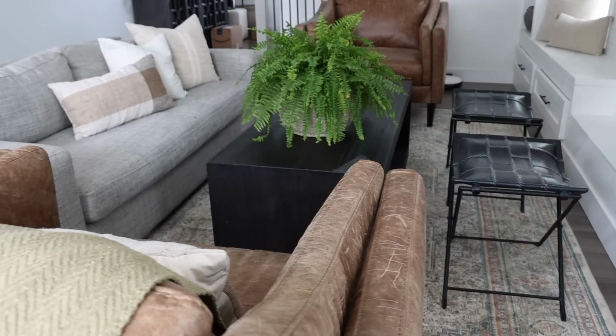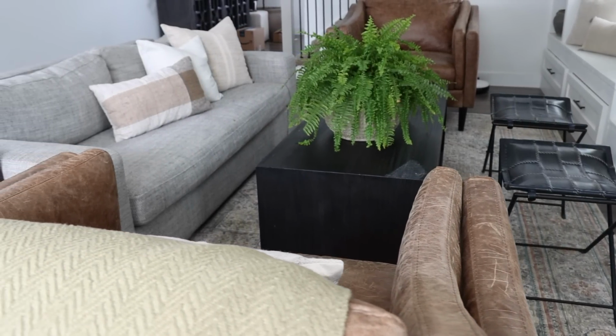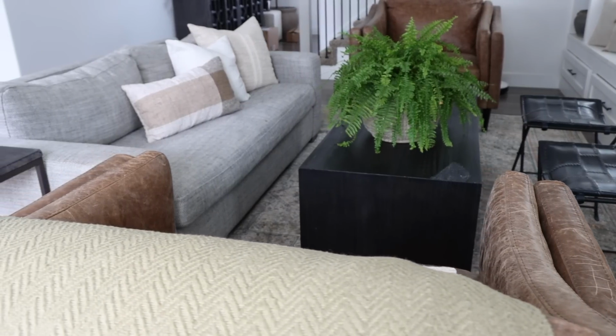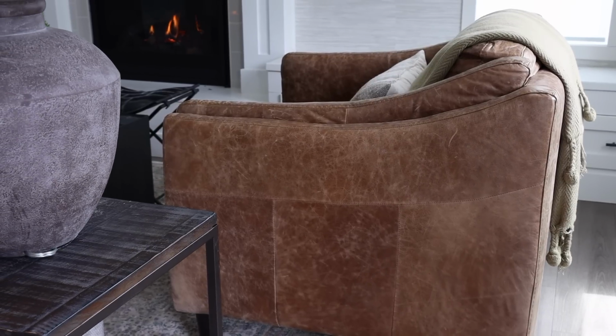Adding natural materials to your living room could really give your living room a cozy but also collected feel for your space. And I really love mixing leathers with fabrics and different types of materials. So for my living room, I have a performance fabric sofa, which is great for my kids. I also incorporated using real leather chairs as my accent chairs. These are an Italian leather. I really love these chairs. They're just plush and comfortable, and I love the color of this leather.